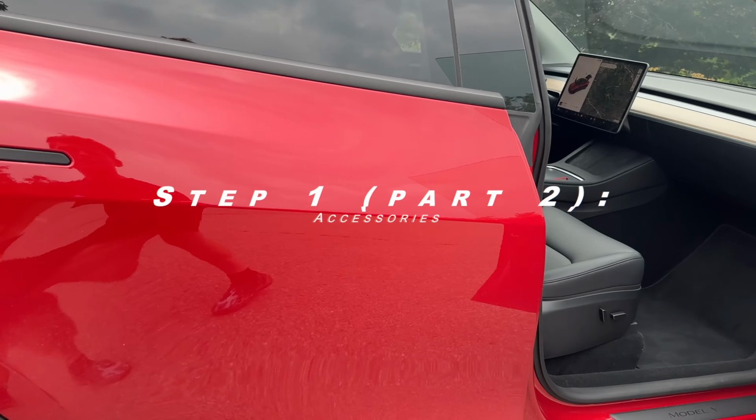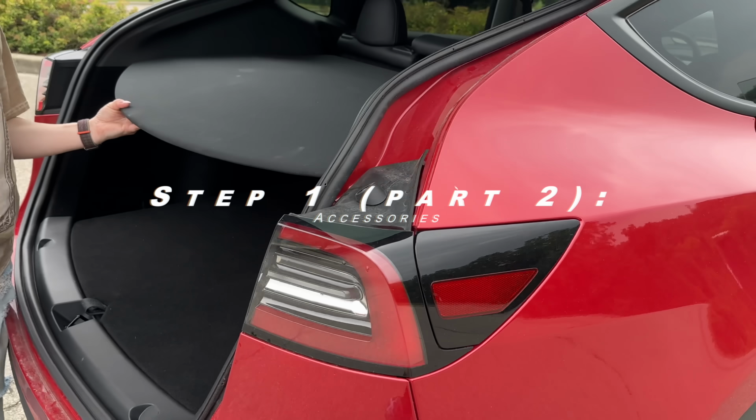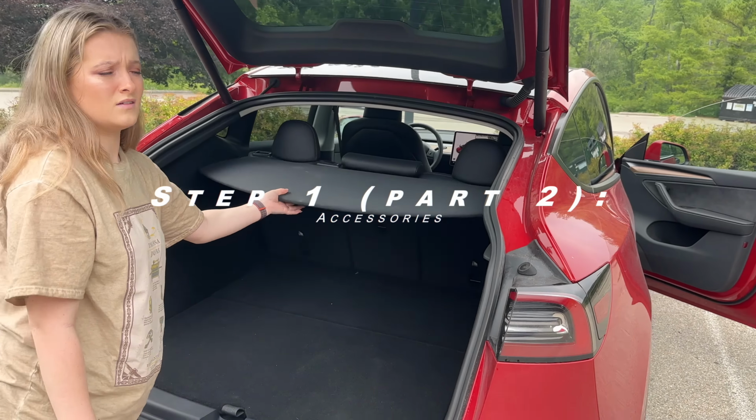Now, step 1, part 2, and this is the only one with a part 2, accessories. Teslas come very bare bones, as you probably know because you just ordered one and there were a total of 5 options to choose from.